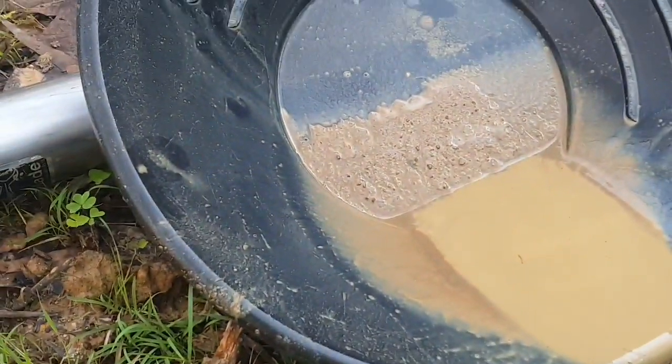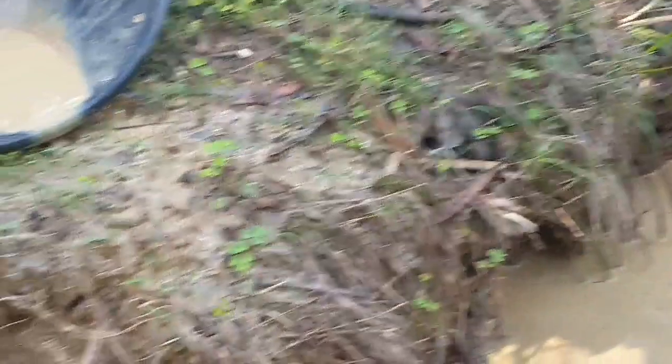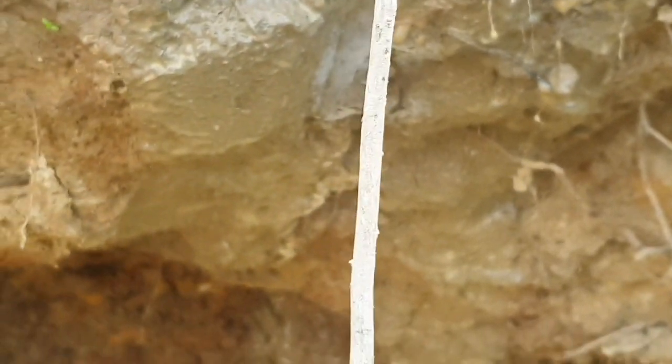That was going to be it. Now that I've got that, I'm going to do a few more pans. Just looking in here, so I might do another one out of there. Now I don't know where that come from. I don't know if it's coming out of this layer here, or out of the layer just underneath. So I'm going to do one more pan, see if I get onto some more colour.